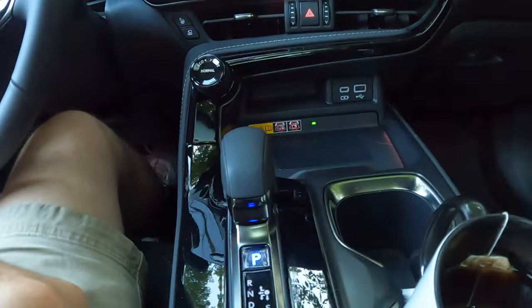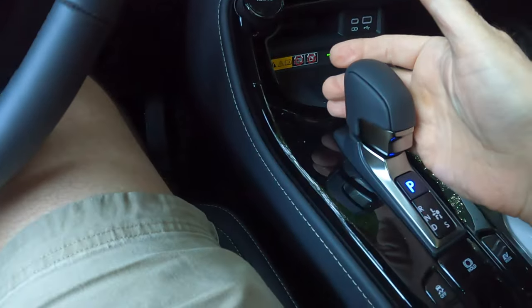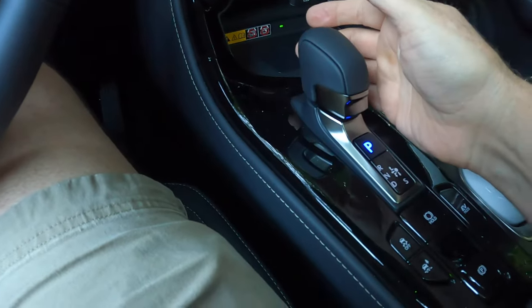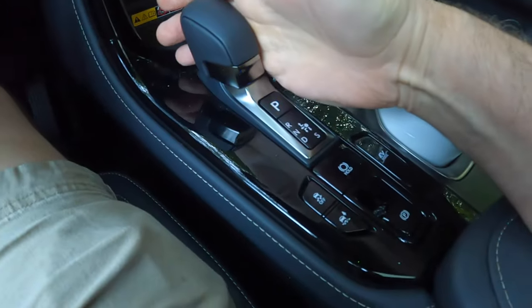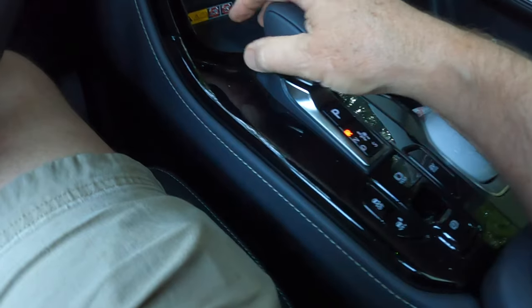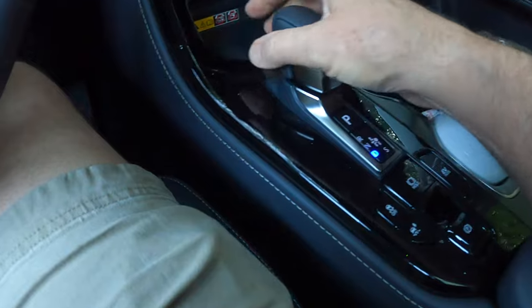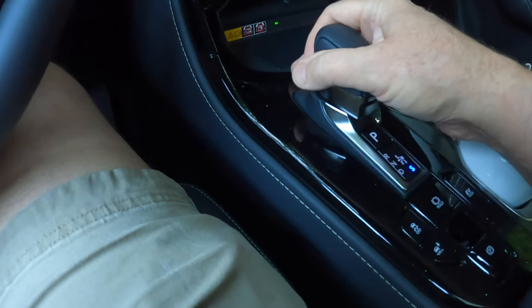Okay, so that's that. Now, how about our shifter? Well, we have a very nice shifter in that it feels mechanical, but is probably largely electronic. It's very easy to select. And unlike the BMW X1, look at what we do here. We put her in drive, and I can kick it over to Sport.